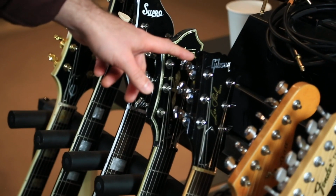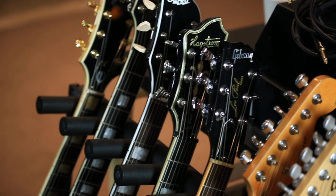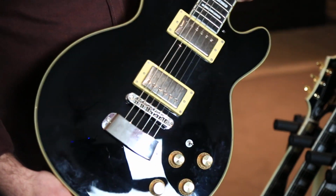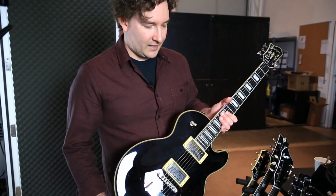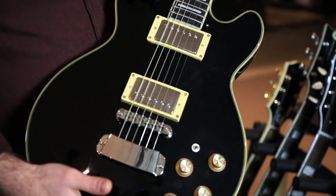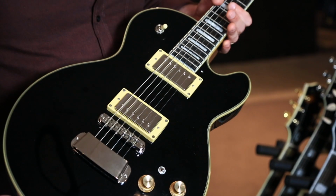Stock on it? These are actually Graph Tech too. They're the locking tuners, but for a while it was just the stock tuners. And then we got this Hagstrom, which was left over from when we were a Hagstrom dealer. I actually like it for detuned stuff because it's a 25.5-inch scale, so it keeps tighter tension when you go down to C or C sharp for Iommi riffs and stuff like that. And it's just bone stock. I haven't even put a treble bleed in there, which I normally would, to brighten it up. But I just play it as is.